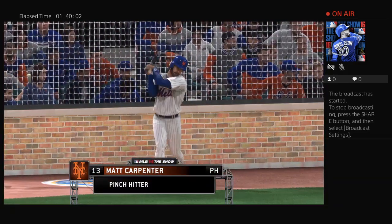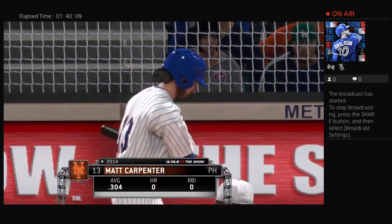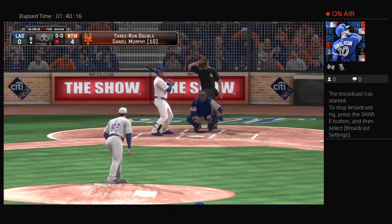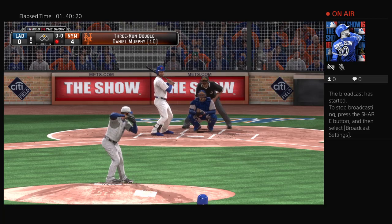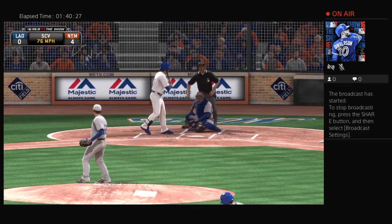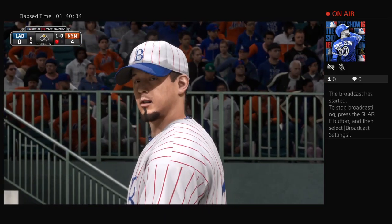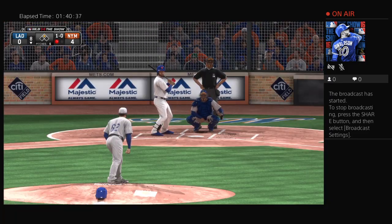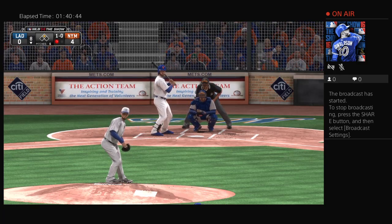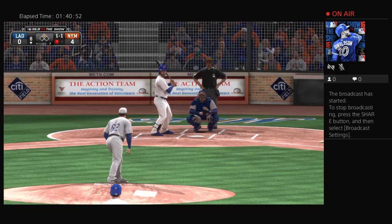Matt Carpenter will grab a bat and hit for the pitcher here. Number 13, Matt Carpenter. He'll start him with a breaking ball. Too low that time. It's ball 1. And this is a guy that needs to throw that curveball for strikes. Yeah, when he doesn't have command on it, that's when he has to lean on his fastball. And sometimes that'll get him in trouble. And this will be fouled away. 3 runs already home here.